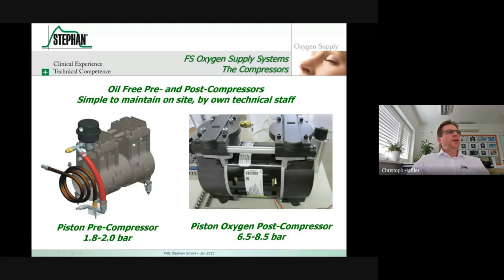So what we do is we take very small intake air, piston-driven, oil-free compressors. All our compressors and the whole system is 100% oil-free. We work with our modules at a low pressure, 1.8 to 2.0 bar, which has the advantage that due to less compression, you will have nearly no condensation. Then with the generated oxygen, we have a post compressor, also piston, oil-free, easy to maintain, with a separate filter in front of it. The post compressor then compresses the produced oxygen into a buffer tank at about 7.5 or 8.5 bar, at least higher than normal hospital pipelines are.